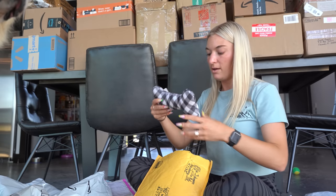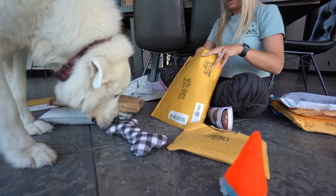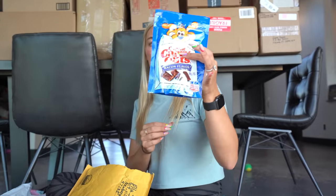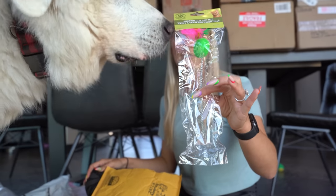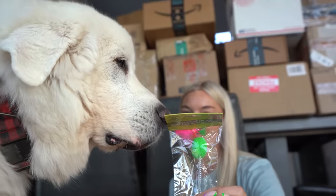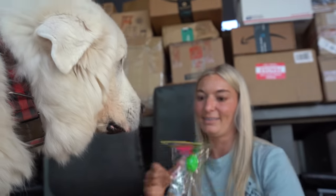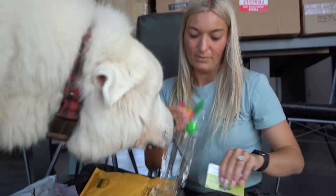Let's see, Koda. There's a bone. Oh, it's got a crinkle in there. Nice. Gotta love a good crinkle. Some yummy carryouts. And a stick to the floor cat toy. That's not for you, baby. That one's not. I mean, we can try it if you want. I don't think it's a nice dog toy, but you can try it if you'd like.